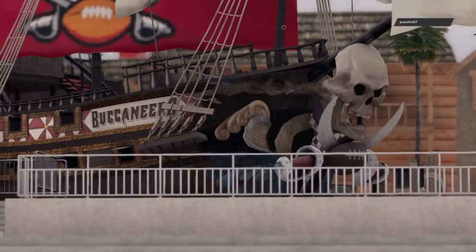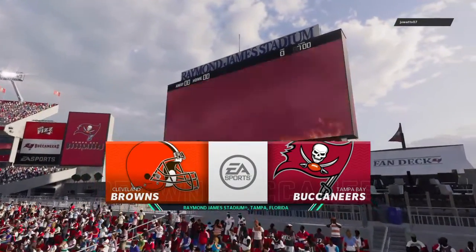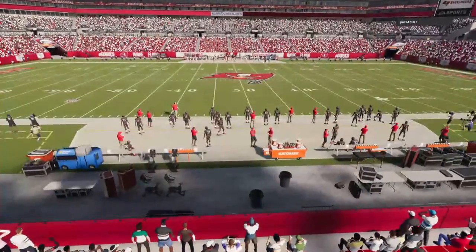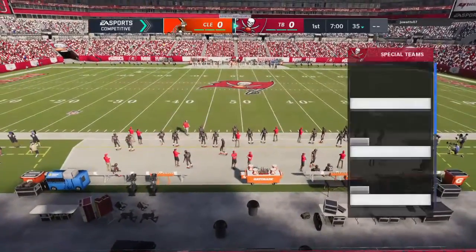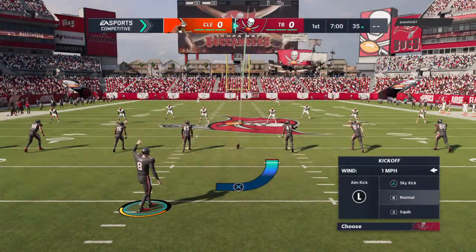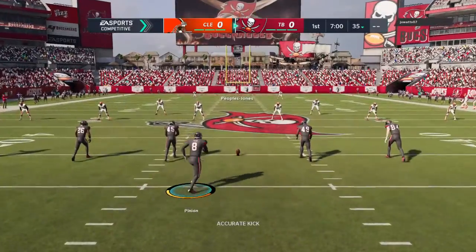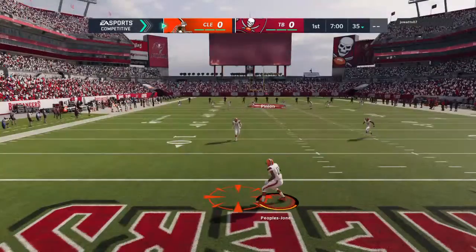The NFL is on EA Sports, and we're at Raymond James Stadium in Tampa, Florida, with the echoes of cannon blast still ringing in our ears from the north end zone. The Bucs were introduced a moment ago, and they are all set as their guys will do battle with the Cleveland Browns. Here's the punter, Bradley Pinion, on to get us started.